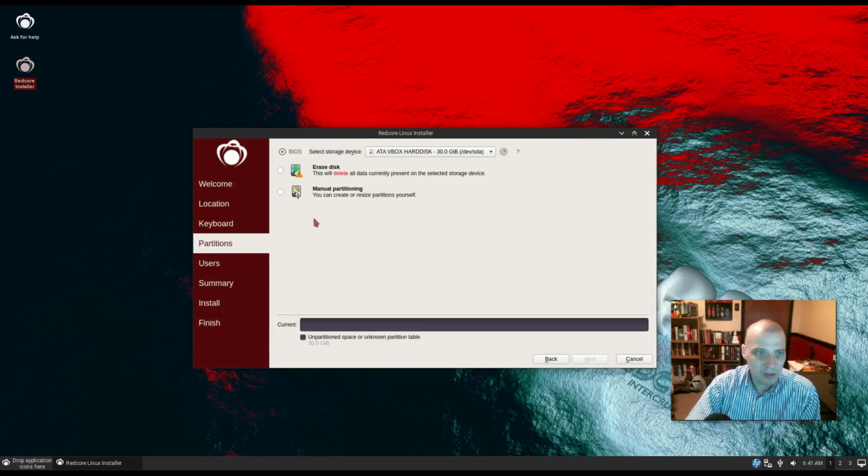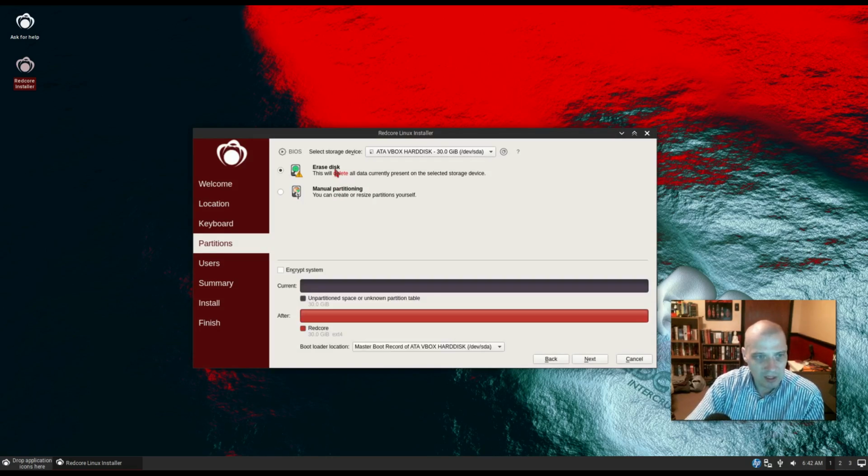Keyboard is working as expected. Alright, partitioning. I can erase the disk and let Redcore set up the partitioning itself, just do some automatic partitioning, or I can do some manual partitioning and set up the partitions myself. I'm going to let Redcore just do what it wants with the partitioning.